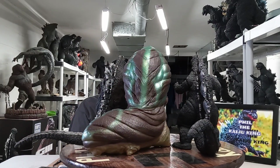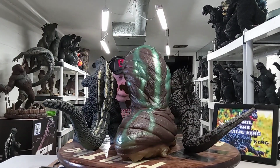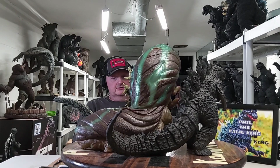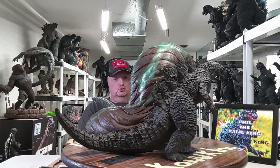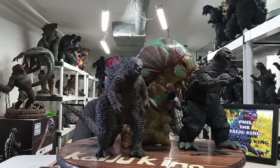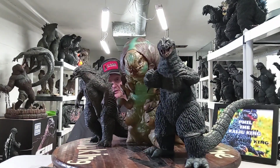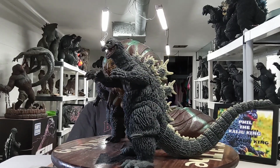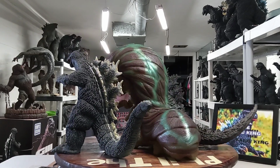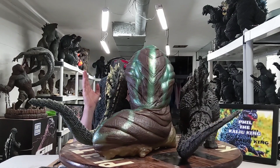All right, I'll do one more set of comparisons. Let's do that now. All right, everyone, back. Here's my 25 centimeter X Plus Godzilla 2019 from that movie, and my 30 centimeter Godzilla 1962. He's a pretty big, bulky 30 centimeter figure, and she really dwarfs the 25 in every way, and she really dwarfs the 30 centimeter figure. I think if she was a true 30 centimeter, she would be shorter than the 2014 Godzilla by about 2 to 3 inches. Because I think, like I said, this isn't her final form.